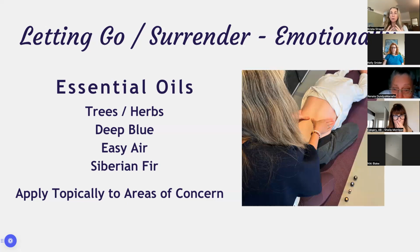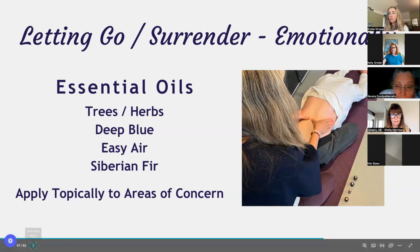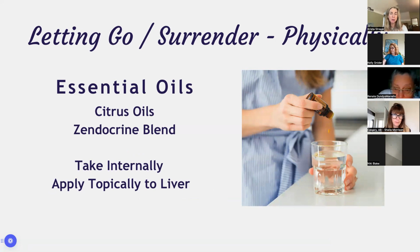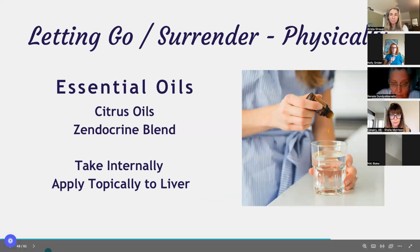Easy Air is another one we talked about, just kind of letting go of things with the grief aspect, and Siberian Fir is a lovely one. There are lots that fall into this category, but those are just a couple of the ones that come to mind. And the way you'd simply apply them is to those areas where you're feeling it, where you're feeling stuck within your body. Okay, letting go physically within this, right? So internally, we're looking at those citrus oils, our Zendocrine blend coming into that. And you can take internally or you can apply that to your liver as well.